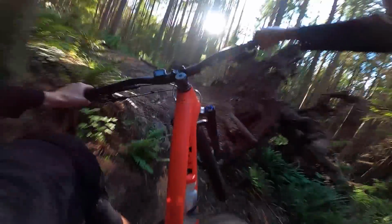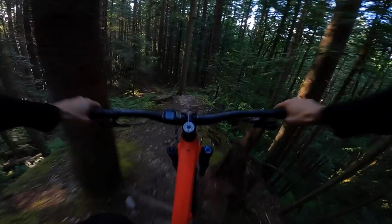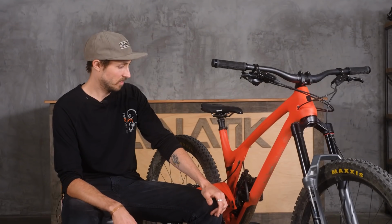Up front, you can run either a 160 or a 170 fork. We're running it here with a 170 Zeb, which is a new stiffer RockShox fork. And that's a fork that really suits this bike. Keeps that front end nice and stiff, but then gives you plenty of travel up front to handle all those bigger hits. I also found this bike to be really fun when you're in lower speed or medium speed technical terrain. You can just pop it around the trail and it'll do whatever you want it to do. Super impressed with this thing.